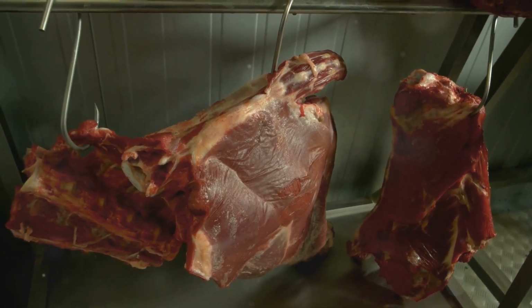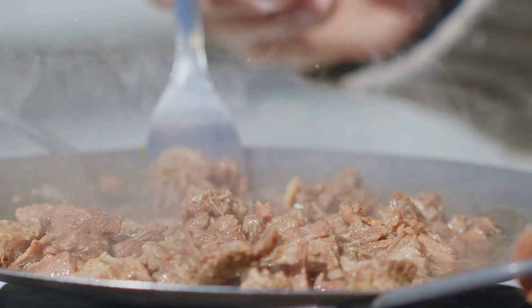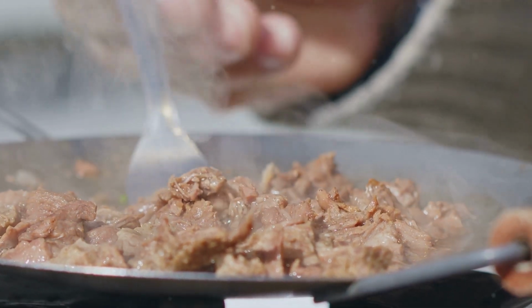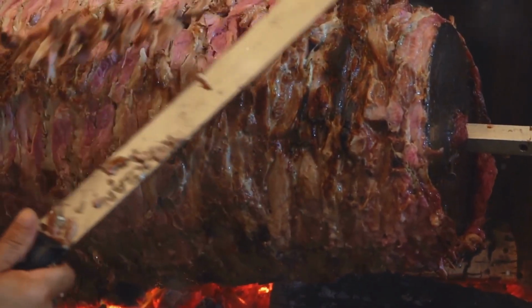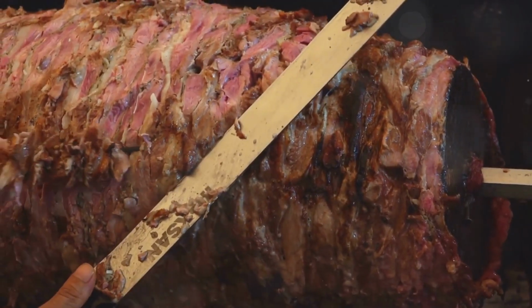This method not only preserves the meat, but also enhances its flavor. The fat locks in moisture and infuses the meat with a rich, savory taste. Over time, the preserved meat becomes even more tender and flavorful, making it a prized addition to Romanian meals.